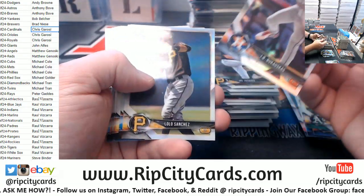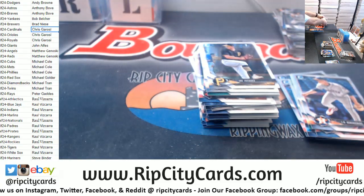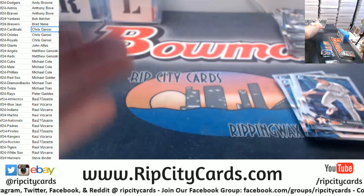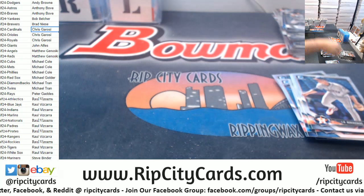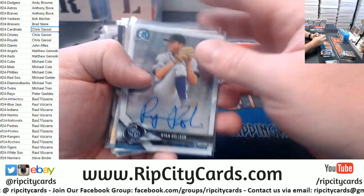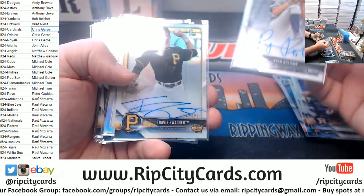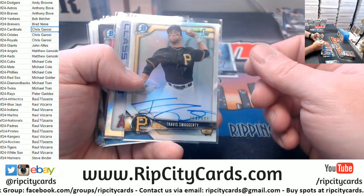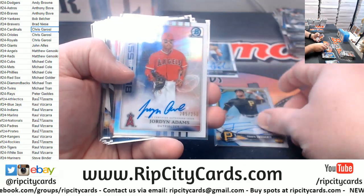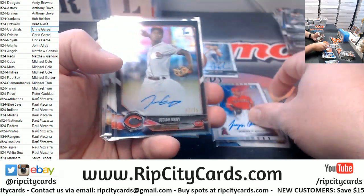So some very excellent colors. Boskowskis and a Sanchez in refractor. Excellent color. Some very nice names. The product to really, really be proud of. Congratulations. Good job, Bowman. You got the Rolson for the Rockies. A Swaggerty refractor for the Pirates. The Jordan Adams Angels to 250, class of 2018.